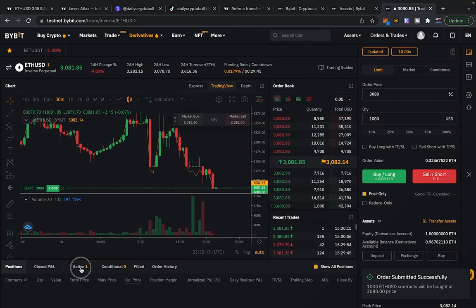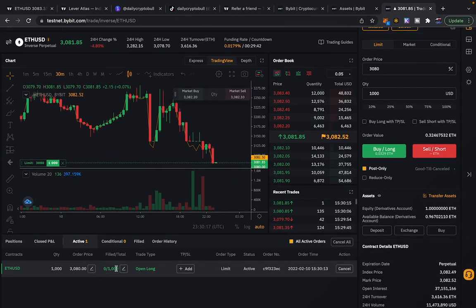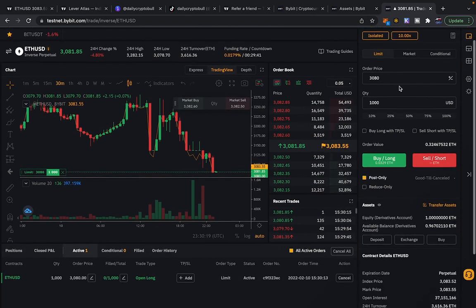And now, over here in active, we have a position waiting to be filled. But again, we're doing 10x leverage. So we've only put 0.033 Ethereum at risk, which is about $100. But since we're on 10x leverage, we're gonna get the trading profits from $1,000, right? This is the 10x price. The $100 we put up times 10, so 1,000.